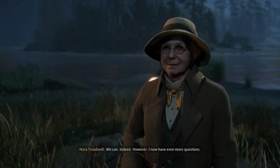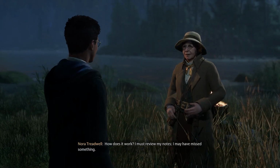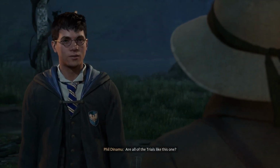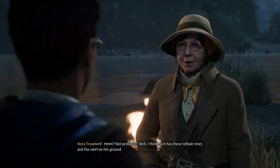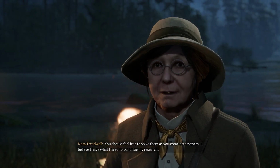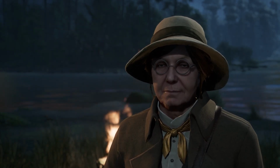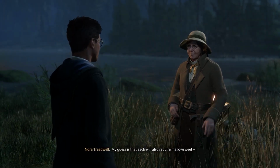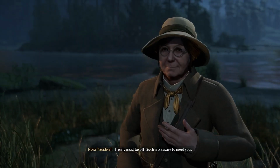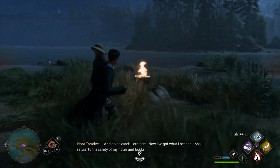We can indeed. However, I now have even more questions. How does it work? I must review my notes. I may have missed something. Are all of the trials like this one? Oh, not precisely. Well, I think each has those telltale vines and the swirl on the ground. You should feel free to solve them as you come across them. I believe I have what I need to continue my research. My guess is that each will also require mallow sweet, which you can find in Hogsmeade should you need more. I really must be off. Such a pleasure to meet you. Likewise. And do be careful out here.